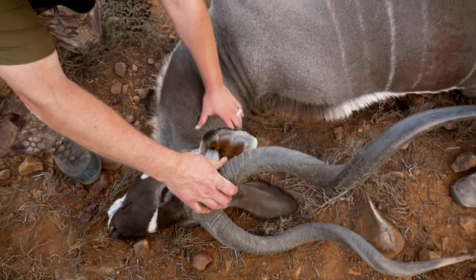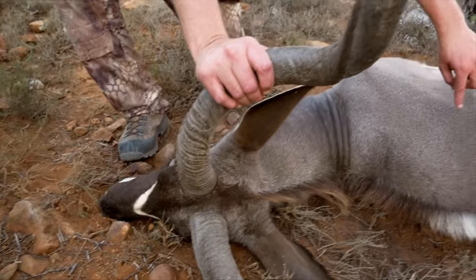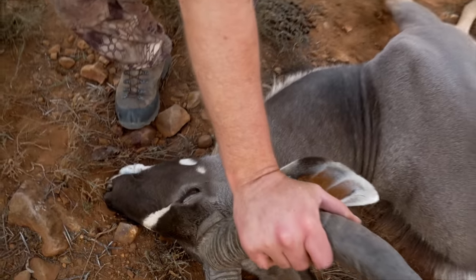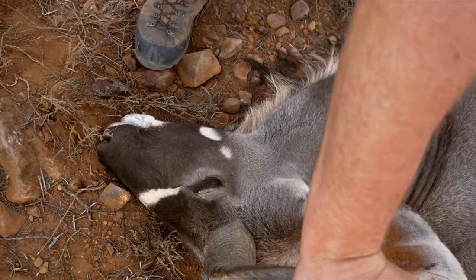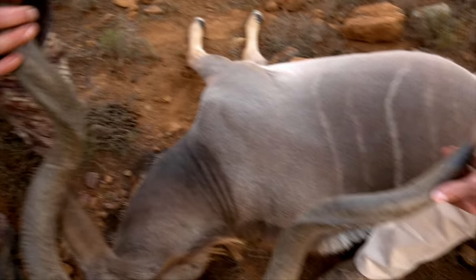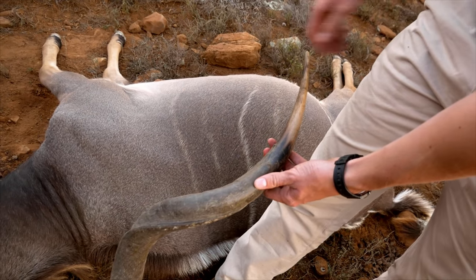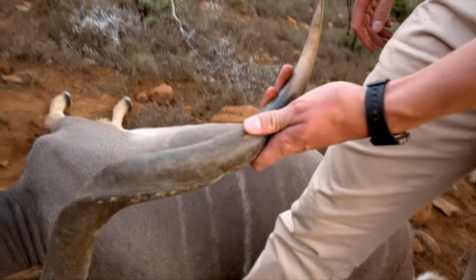Oh, he's nice. Pretty. Beautiful bull, man. Yeah, I was aiming right there. I really didn't hit much higher than I was aiming, but I could have held 2 minutes more. It's just beautiful white tips. Look at this one over here. This one is exceptional, and that's what you're looking for, these white tips. Beautiful, wide bull. Very impressive. Well done.